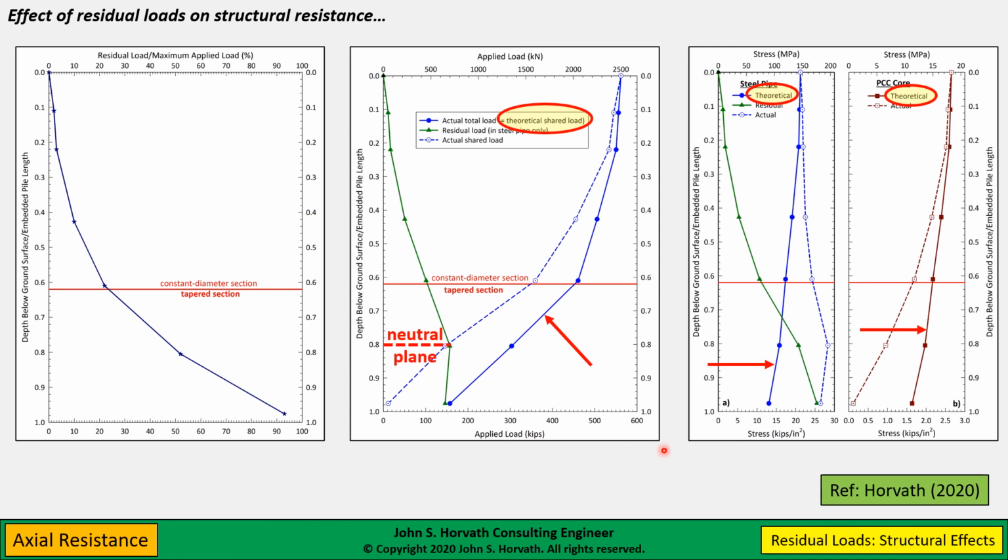If you were doing a structural analysis for this pile, this would be the theoretical shared load that we would use in practice, based on the traditional assumption that after the pile is installed, there's zero load in the shaft, zero load in the concrete core, zero load in the steel shell, zero toe load. Everything begins from zero. Well, it doesn't, folks. Hopefully you see that by now. There is fairly significant residual load, including very large toe load. Essentially, the toe load in this case was 100% mobilized, so the actual shared load was quite a bit different than the assumed shared load.